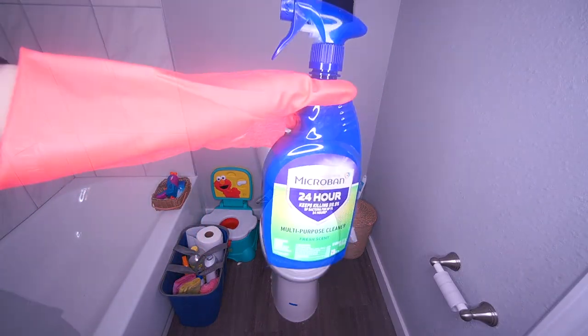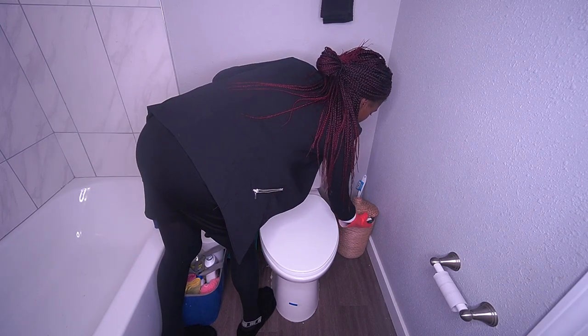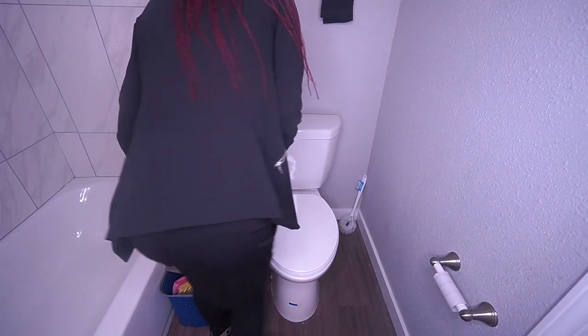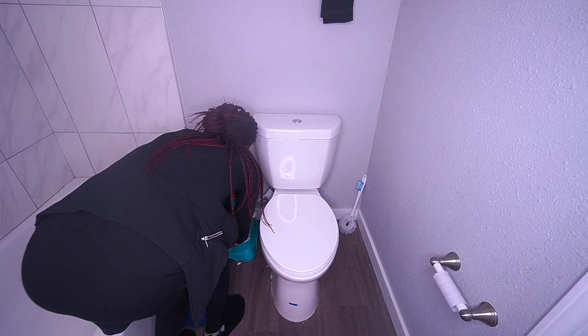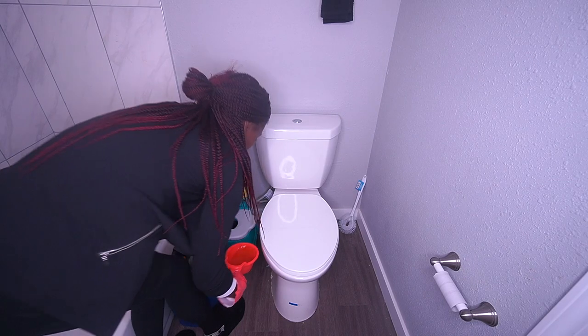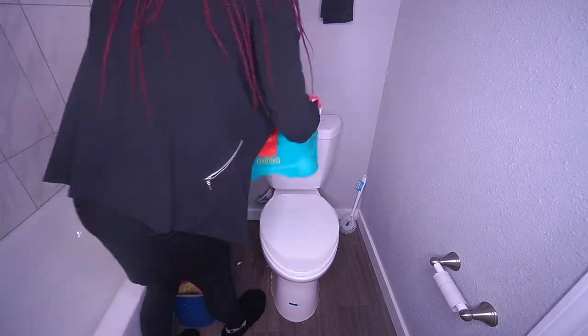So here I'm just going right back in with the Microban just to clean and disinfect our toilet and Jonah's potty seat. I am so excited to let you guys know that Jonah has been potty trained for a little over a month now, you guys, and we are so proud of him. He will be turning 3 years old soon, which means he was potty trained at 2, and I'm so excited for him. Let me know, how old was your little one whenever they were potty trained?